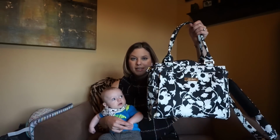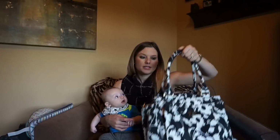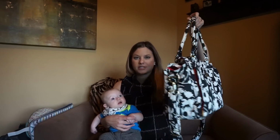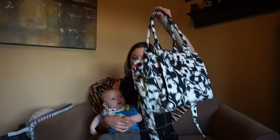I ended up not liking the print as much as I thought I would, so I'm sad that I bought this because it was very expensive. I'm going to try and sell it, but yeah, I don't ever use it. I used it in the beginning and then I quickly switched to the backpack and found that was much easier.